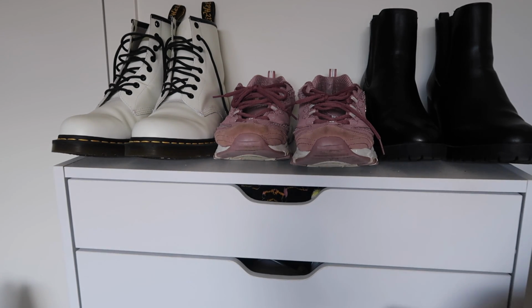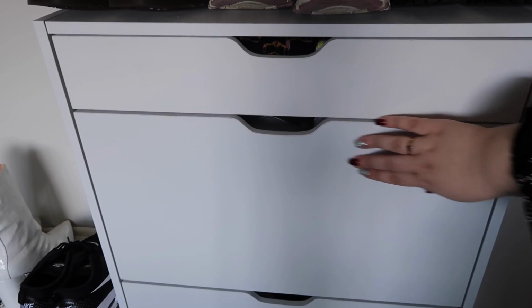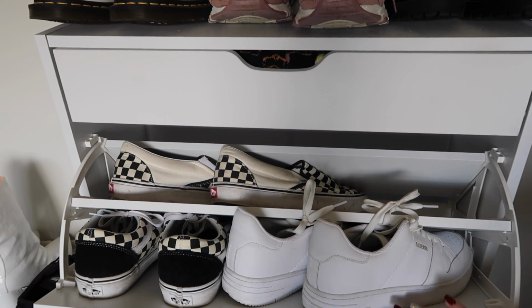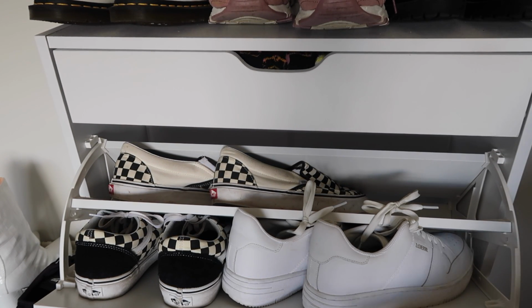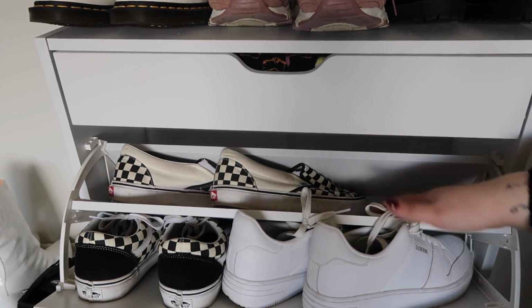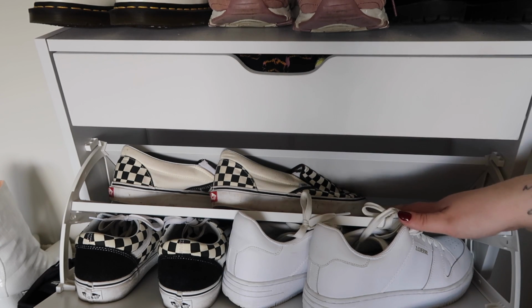So that is that, and then moving down to the first unit. So this is my first little section of shoes. I feel like this is so weird showing you shoes, but I personally love shoes. I used to have a massive collection, but when we moved I decluttered a lot of them, so thank God for that. But as you can see, you can only really have 2 at the bottom and 1 pair at the top, because if you put another pair it won't close.